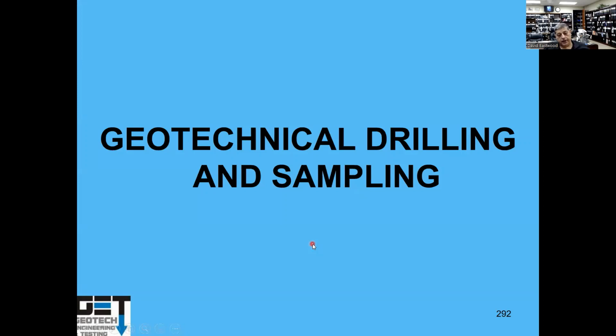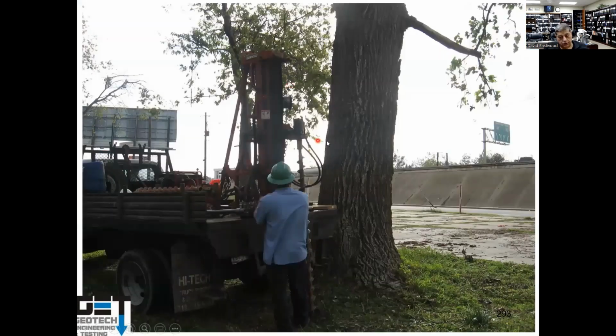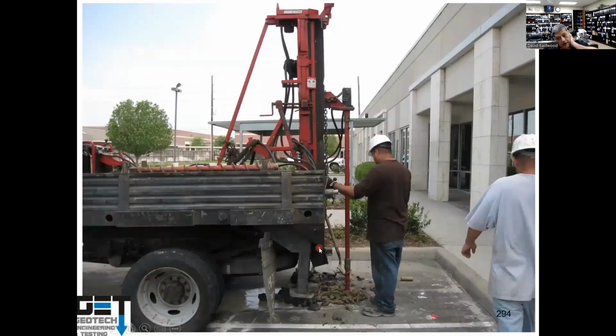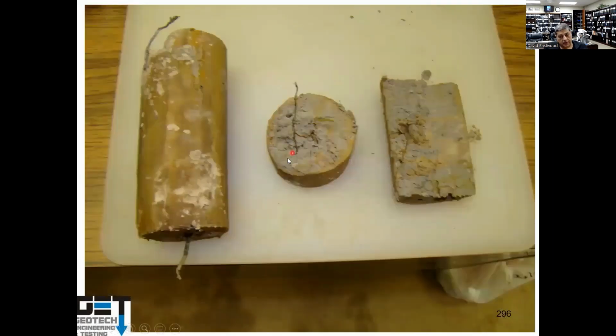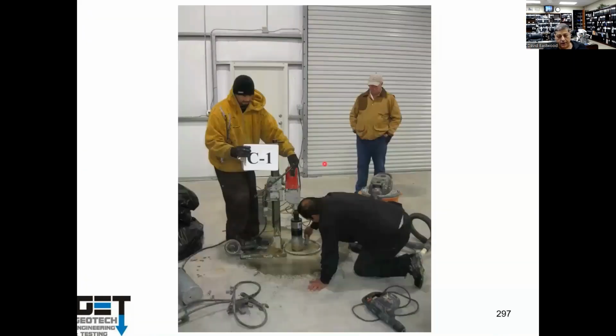Geotechnical, drilling and sampling. We do borings next to trees. Trees tell us how to design foundations. We measure root fibers when we drill borings next to buildings. Root fibers tell us how deep your oxygen and water exist and define your active zone. Your active zone is usually about 2 feet below the depth of the lowest root fiber. So if your root fiber is at 10 feet, then your active zone is about 12 feet.